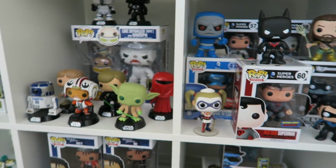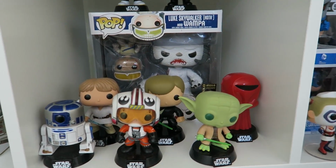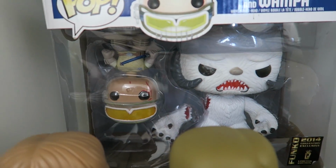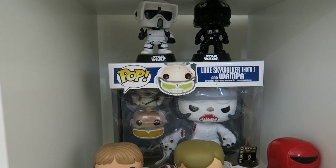To the left of that, oh look, more Star Wars. I got so many damn Star Wars pops, I had to give them a couple shelves of their own. There's the couple Lukes, Yoda, R2-D2, etc. I love this 2-pack, the Luke and the Wampa. So cool. That's another Star Wars shelf for you.